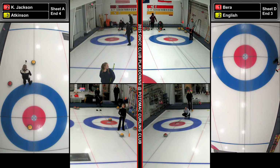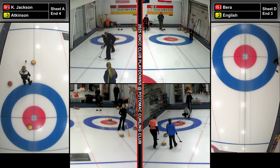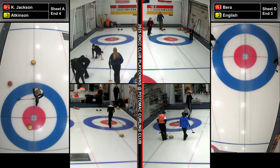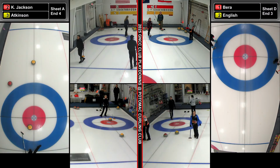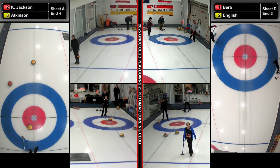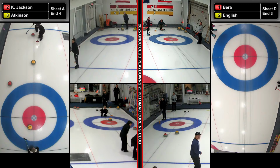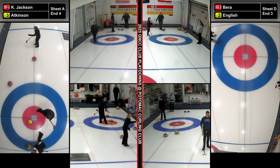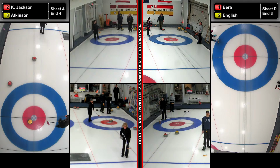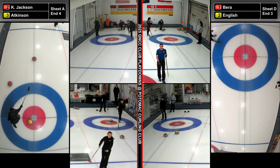Steven being asked to put up a corner guard. Let's see if he can get a good corner guard in play and get them set up for a multiple score here. A nice shot by Steven, a good corner guard.